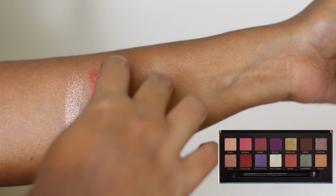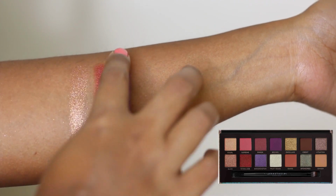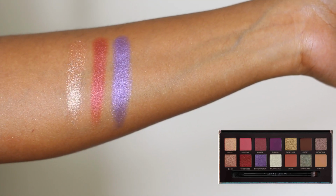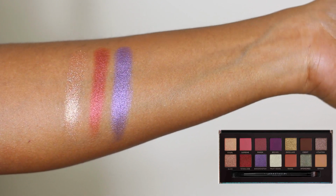Next we have a beautiful violet purple, sort of a metallic deep purple violet. Shookington, that's the name of the shade. It's beautiful, no doubts about it. Very smooth, very pigmented, looks beautiful. I love purples. I just don't need to talk about this shade.